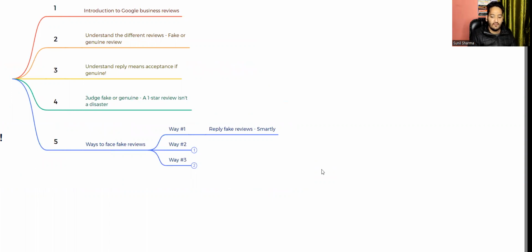It means that if someone left a negative review on your profile, they must have had some bad experience with your team or your services. It's true. This is the first scenario: either you did the best service according to you, but the customer is still not satisfied. So how can you reply to the reviews smartly?